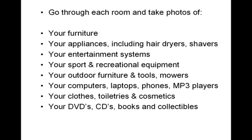Ladies, check all your toiletries and cosmetics. You'll be quite surprised what kind of value is hooked up in those, and probably the man in your life will be even more surprised when you add up the dollar figures. Record your DVDs, CDs if you have them, any books, collectible items, and store them all on that digital camera.